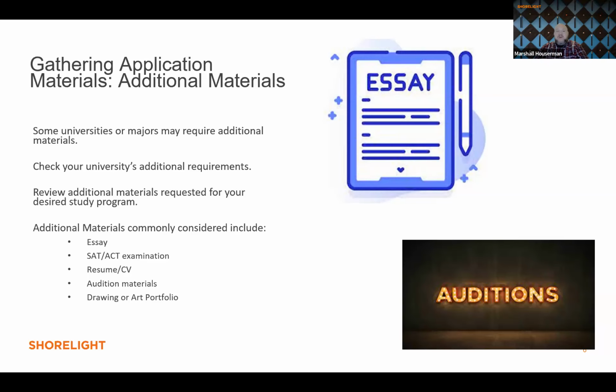There are some states where it's required. In the state of Florida, all public universities, for example, have to have an SAT. Students must provide an SAT examination score. So check where you want to study and check the requirements of the university. Some may not require the SAT or ACT, but they may use it for scholarship consideration. So also an important factor when we talk about financing and funding later on.